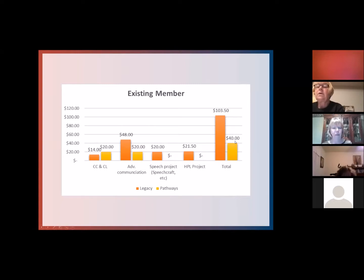So once again, this is an existing member after they've already completed DTM and pathways. They go for a second one. At minimum it costs them $40 compared to $103. So we're seeing pathways as a lot cheaper option than what the legacy program was.